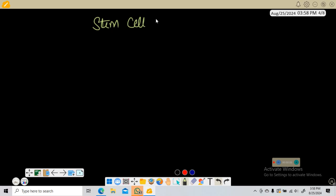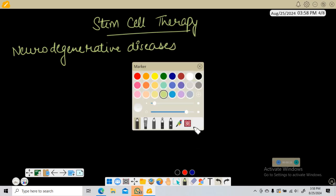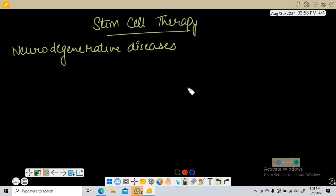Today we'll discuss stem cell therapy in neurodegenerative diseases. Neuro, as the word suggests, is all about the brain, when any brain disorder is there.